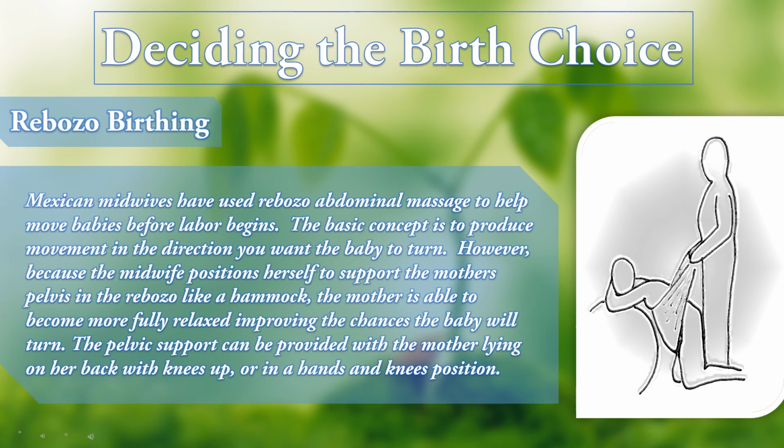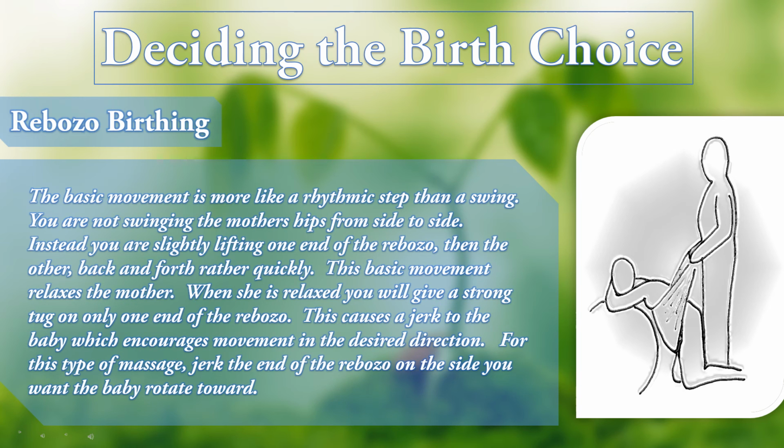Mexican midwives have used rebozo abdominal massage to help move babies before labor begins. The basic concept is to produce movement in the direction you want the baby to turn. However, because the midwife positions herself to support the mother's pelvis in the rebozo, like a hammock, the mother is able to become more fully relaxed, improving the chances the baby will turn. The pelvic support can be provided with the mother lying on her back with knees up, or in a hands and knees position. The basic movement is more like a rhythmic step than a swing.